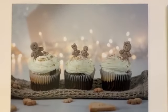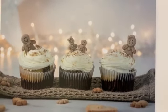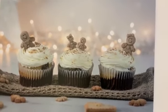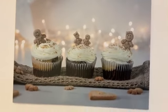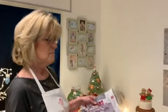There's another one there. Little gingerbread cupcakes, with the little mini gingerbread people on. They're cute, aren't they? I think a lot of people buy these because they think they're so fiddly and time consuming to do, but they're so much nicer. There's more detail on these. They're much cuter than the plain ones that you buy.